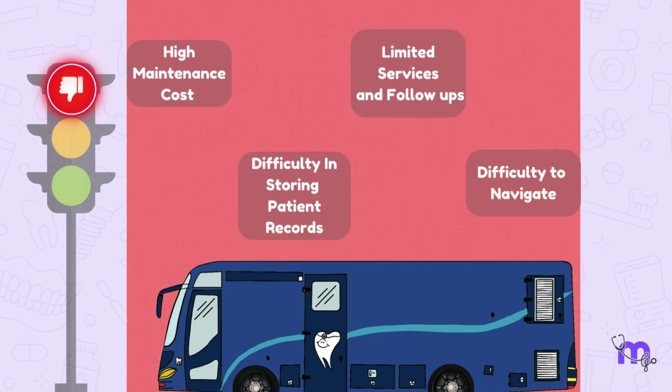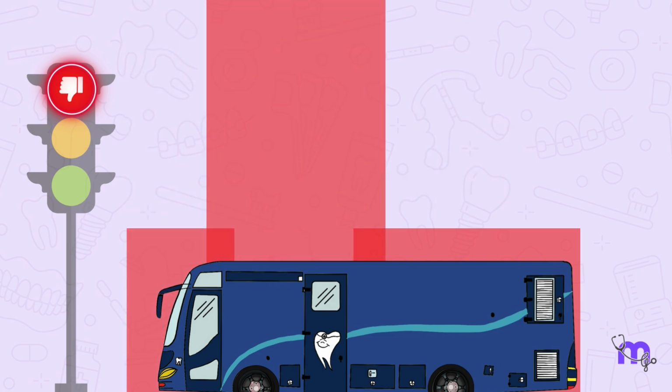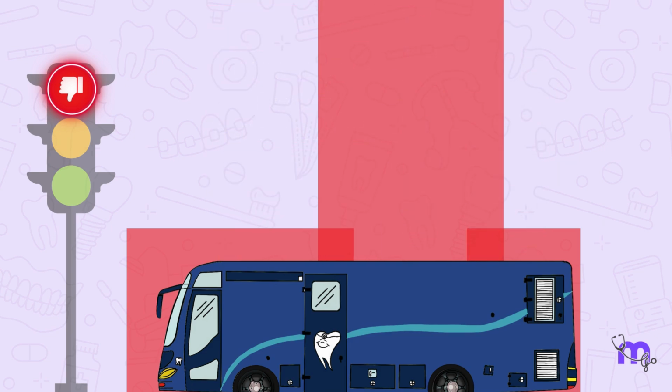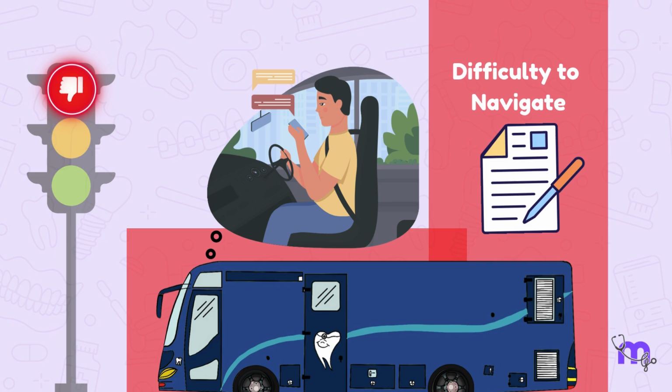Coming to the disadvantages, the maintenance cost of mobile dental clinics is extremely high. It has also been noted that there is difficulty in accessing and storing patient records. These mobile dental clinics, although made available at multiple sites, only provide limited services and follow-up in cases treated here may be difficult. Now, since vans are used to act as mobile dental clinics, these require permission for site use and are also difficult to navigate and use during the monsoons.